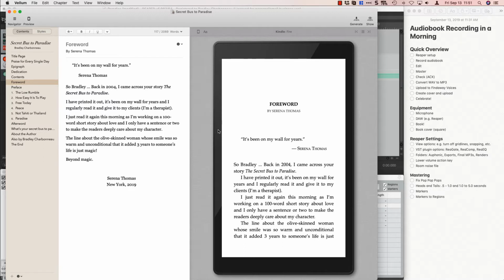Foreword by Serena Thomas. Quote, "It's been on my wall for years." Unquote. Serena Thomas. So, Bradley, back in 2004, I came across your story, The Secret Bus to Paradise. I have printed it out. It's been on my wall for years, and I regularly read it and give it to my clients. I'm a therapist. I just read it again this morning as I'm working on a 100-word short story about love, and I only have a sentence or two to make the readers deeply care about my character. The line about the olive-skinned woman whose smile was so warm and unconditional that it added 3 years to someone's life is just magic. Beyond magic. Serena Thomas, New York, 2019.